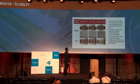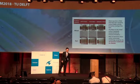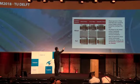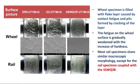And these are the surface pictures of our test specimens. We can see in the upper one, the wheel specimen is filled with a flake layer caused by contact fatigue and pits formed by cracking of the layer.